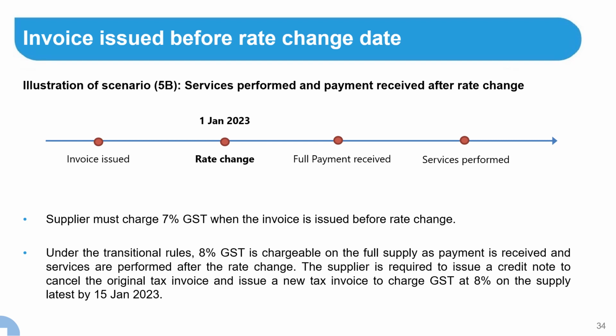Now for scenario 5B, this involves a transaction where the invoice is issued before the rate change, but the payment is received after the rate change date and services are performed after the receipt of payment. In this scenario, the supplier must charge 7% GST on the supply when he issued the invoice before the rate change date. As no payment was received and no services were performed before 1st January 2023, under the transitional rules, the supplier is required to issue a credit note to cancel the original tax invoice and issue a new tax invoice to charge GST at 8%, latest by 15 January 2023.